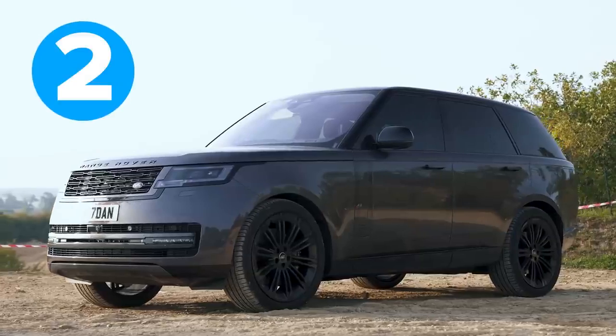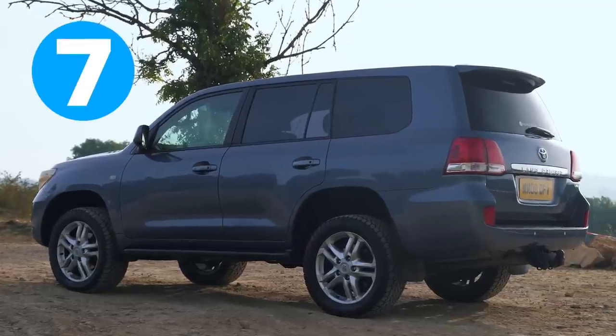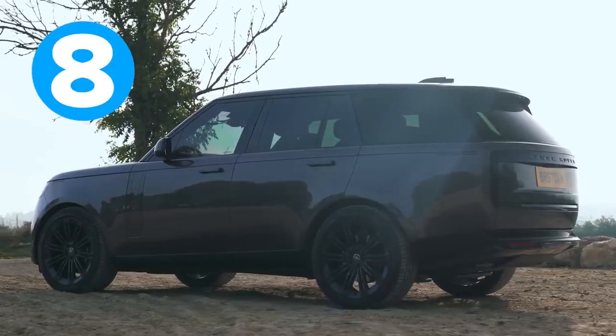Why are you reluctant? Because this was doing so well. Okay, but really, you've got to make a decision? For grip, Range Rover. Oh, okay, there we go then. Finally, we got there. Another 2 points to the Range Rover and one to this. So, 7 points to the Toyota, 8 overall to the Range Rover.